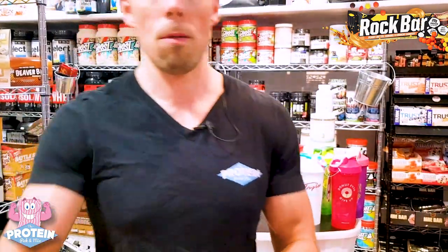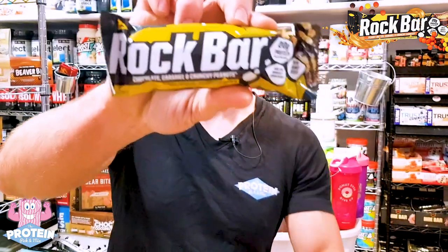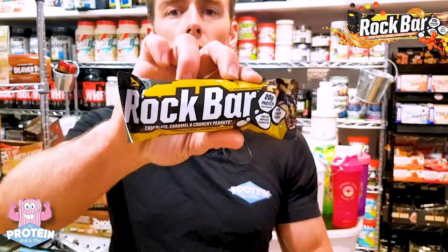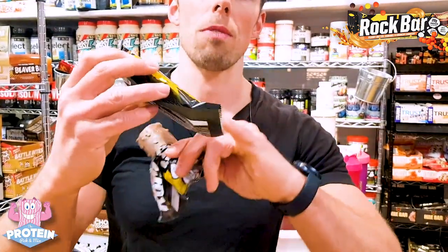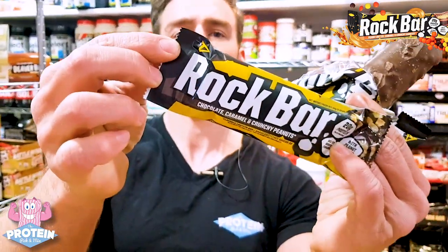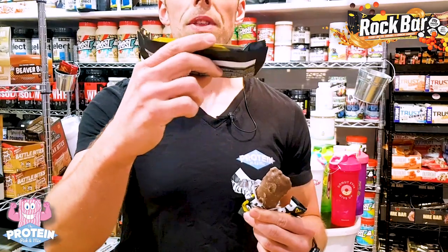There you go, Rock Bar by Dedicated Nutrition. These are obviously a full-on supplement company, but they are dabbling in snacks. And this one, they've gone very much on the snack route, and the Dedicated branding is very recessive, actually. So if you can see that little logo up there, they've obviously kept the yellow and the black thing. That's kind of their style, but they've gone really out there with the bars.